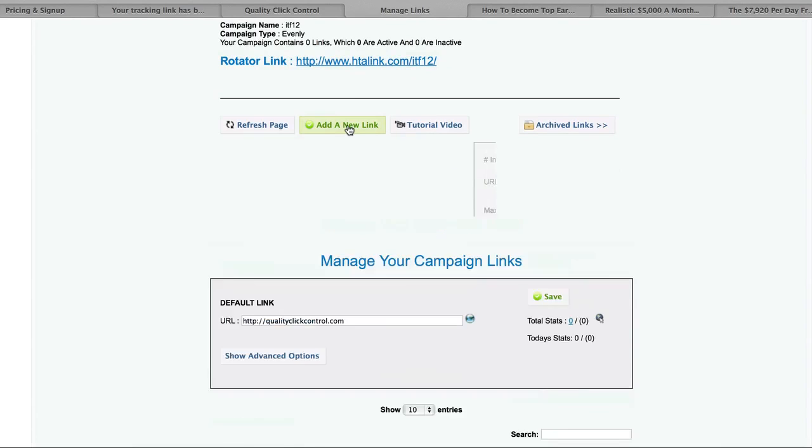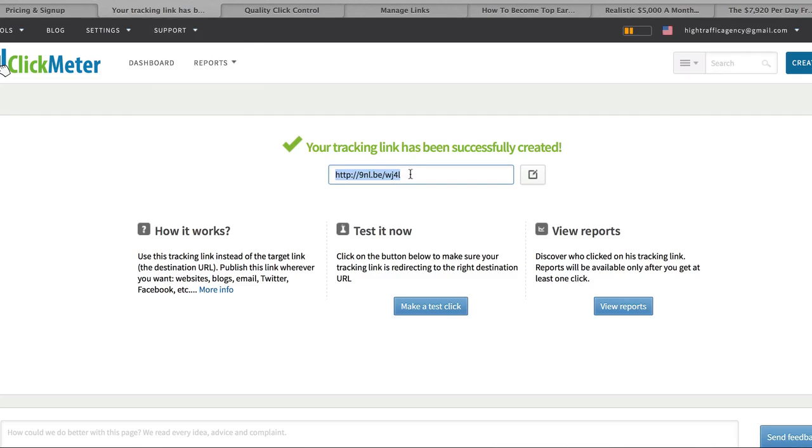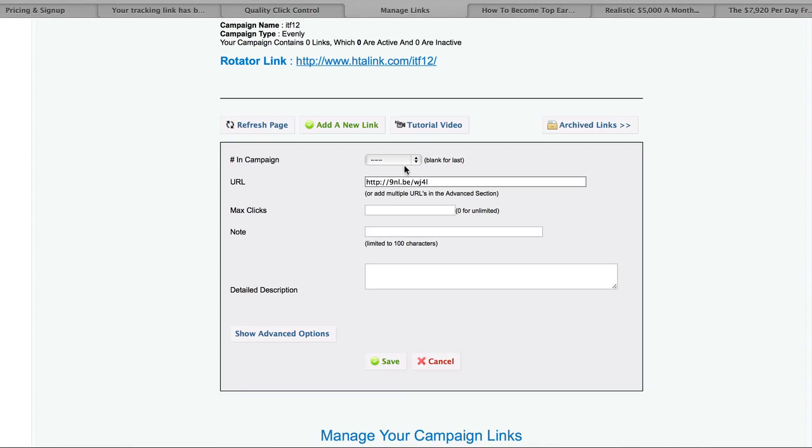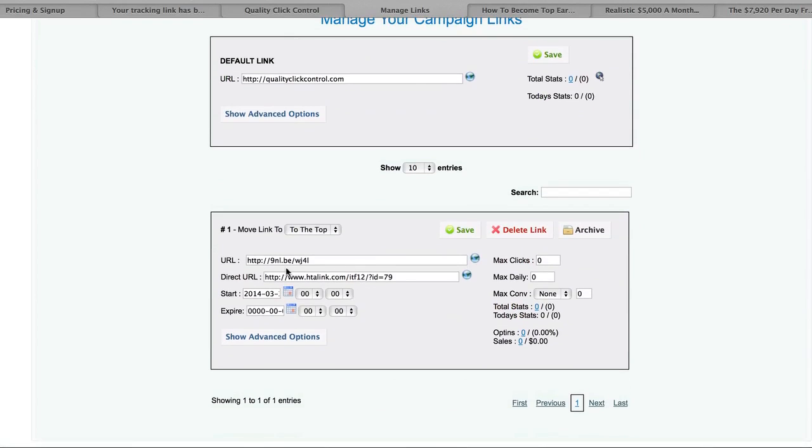Okay, so I'm going to click on Add New Link. I'm going to click on Add, and I'm going to paste my tracking URL for the first landing page. You follow? Okay, this URL. I'm going to paste it here as my first link inside of the rotator. Okay, boom, it's here. Nice.